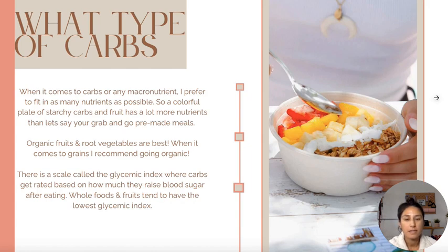There's a scale called the glycemic index where carbs get rated based on how much they raise your blood sugar after eating. These whole foods and fruits tend to be lower on the glycemic index due to the fiber content. So fiber-filled carbs are best.